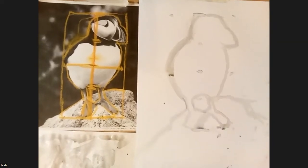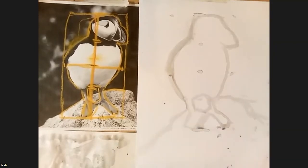All right, Helen, that looks pretty good. And notice it looks kind of weird, right? Because we haven't got any of our inner lines yet. These look great.